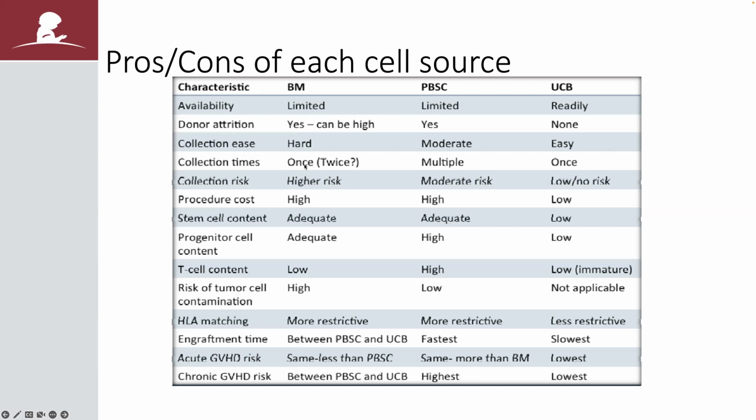Bone marrow, usually we collect it once, sometimes twice, but for the most part, we do it once. For peripheral blood, you might need to collect over multiple days. You can collect today, and if you don't get the cell dose you want, the donor will come the next day to get another collection. Collection risk for bone marrow is higher because it's a surgery. For peripheral blood, it's moderate.